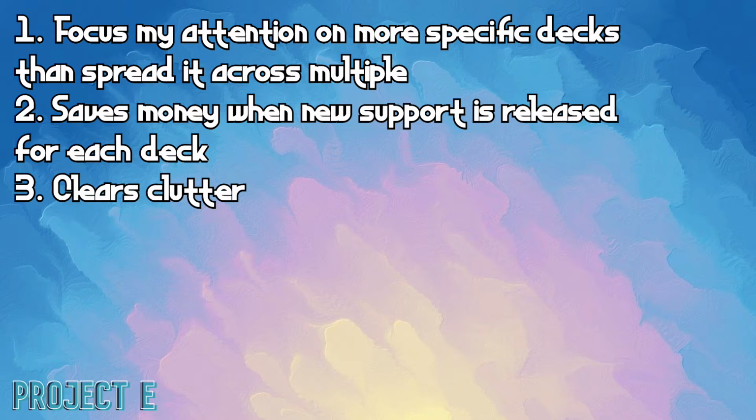Second reason is the fact that it simply saves money. You have to keep on buying new cards to upgrade all of these decks, because let's face it, all of these archetypes eventually receive support. It's quite a tedious thing to constantly go out and look for things, and by selling it off you're just getting your money back, so it's definitely fantastic.